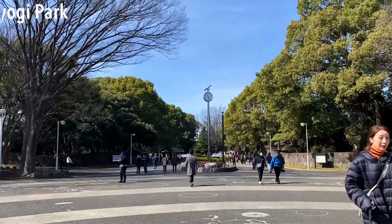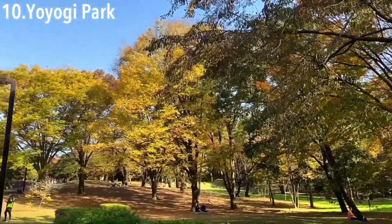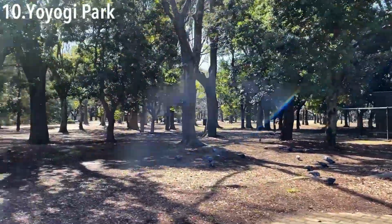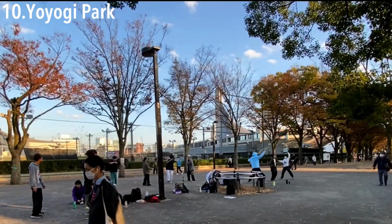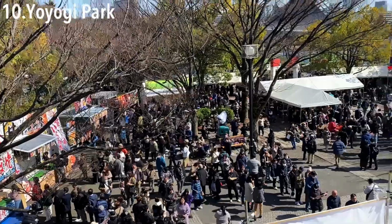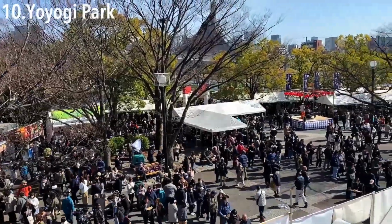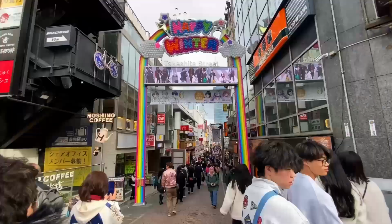Yoyogi Park. Yoyogi Park is a large free park next to Meiji Jingu Shrine. There is a free and open atmosphere where you can see groups enjoying light sports and families having picnics on the lawn. Some events are also held on holidays and it's crowded with many people.